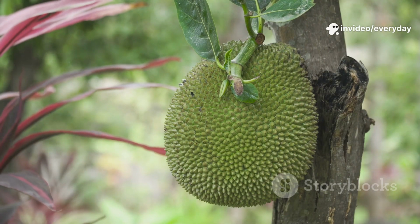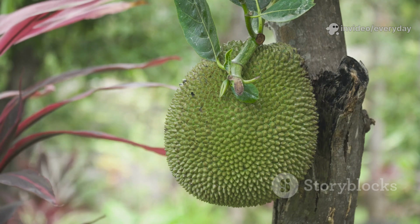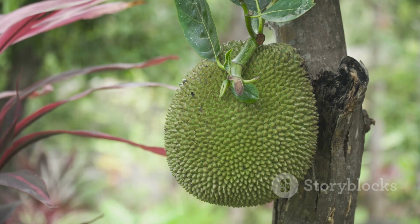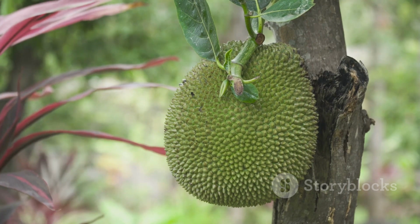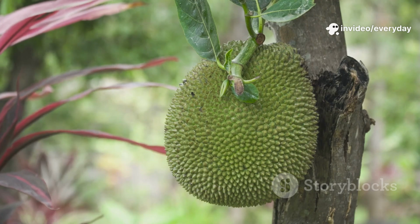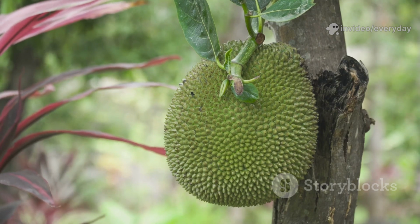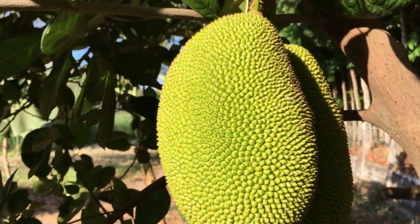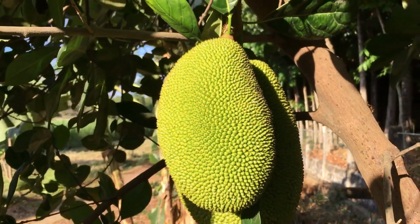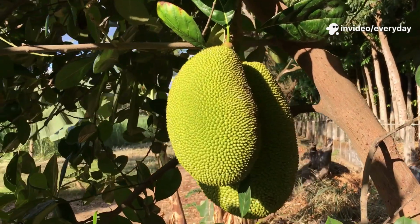This makes it a versatile and valuable addition to any garden, especially in tropical and subtropical climates. Not only does it provide delicious and nutritious fruit, but it also enhances the beauty and biodiversity of your outdoor space. Imagine the joy of harvesting your own jackfruit, knowing that you've nurtured this magnificent tree from a sapling to a fruit-bearing giant. The tree itself is an evergreen beauty, adorned with glossy, dark green leaves that provide a lush backdrop to the extraordinary fruit.